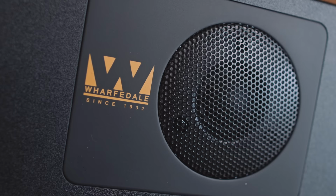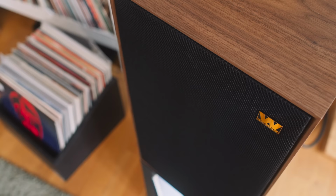But yeah, I think these Lintons sound just a smidge rolled off at the top, but it's by no means a deal breaker or anything like that. And in fact, when you get the grills off, some of that complaint goes away. Now, Wharfedale recommend that you listen with the grills on, but I much prefer to look at them with the grills off, and I much prefer to listen to them with the grills off.